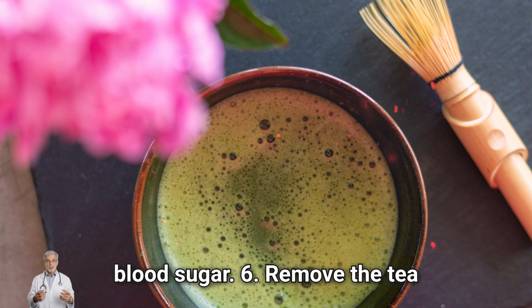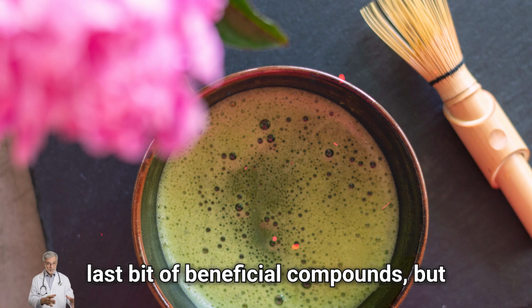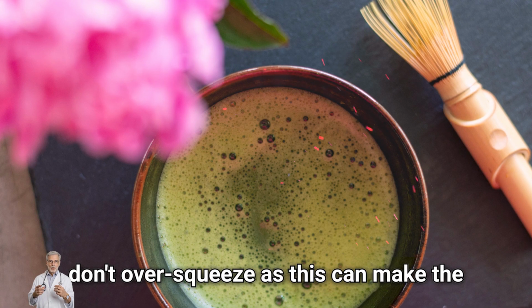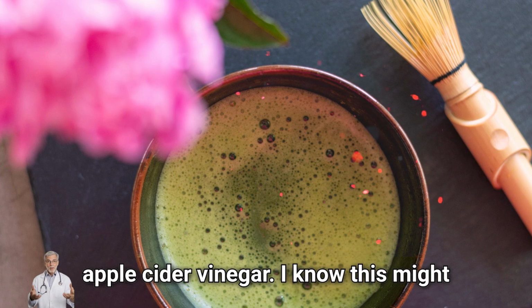Six. Remove the tea bags. Gently squeeze them to extract the last bit of beneficial compounds, but don't over-squeeze as this can make the tea bitter. Seven. Add the apple cider vinegar.